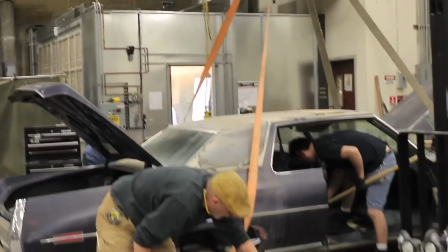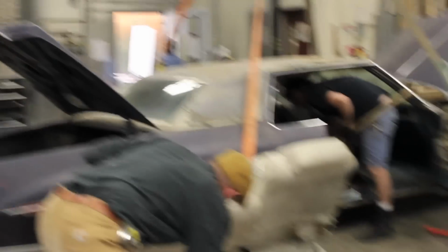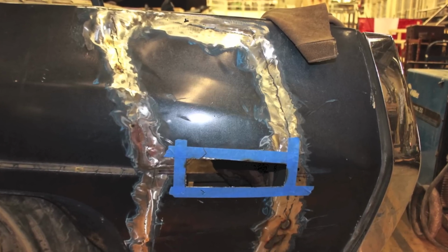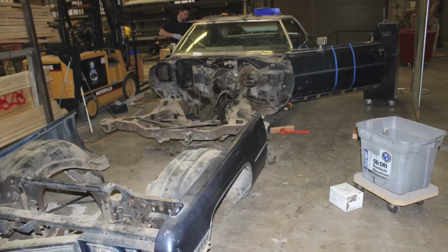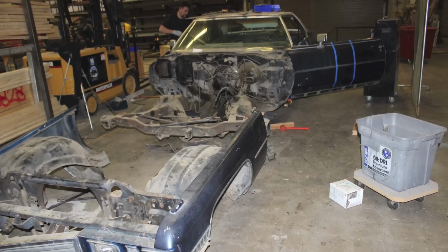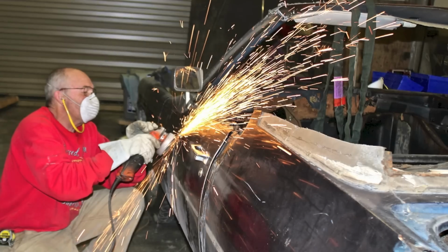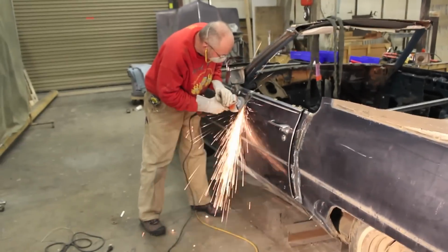Okay, so now the Cadillac gets sent to the shop, and your guys get their hands on it. What did they have to do first? Well, first they start gutting it. They start removing everything that we don't really need. They get it to the main shell so that we can really start cutting it. Cutting it is the first major thing we have to do. I think the official specs is that it's something like 17 feet long and 7 feet wide. We had to cut 2 feet out of its width and 3 feet out of its length.